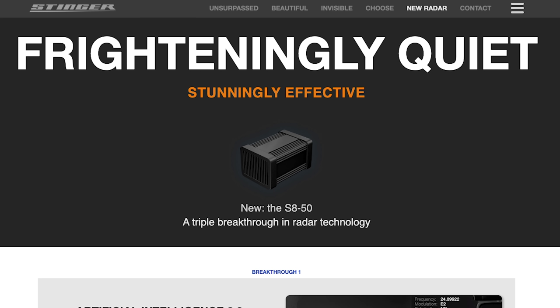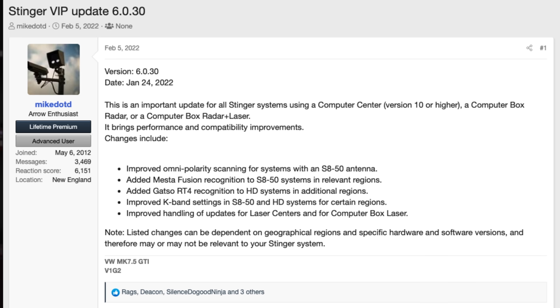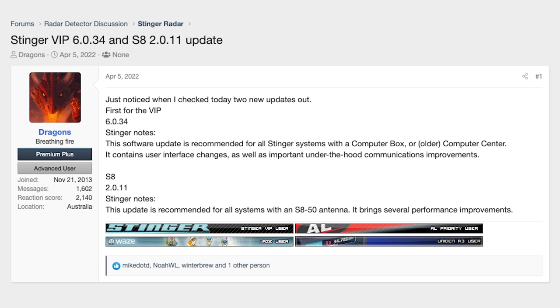Next, let's move on and take a look at the Stinger radar detector. The first update that they released, version 6.0.30, has some improvements to the omnipolarity scanning, improvements for photo radar detection, improved K-band settings, and they've also improved handling for laser updates. Then Stinger released a second update, version 6.0.34, and this is a minor update with some UI changes, as well as some under-the-hood communications improvements.